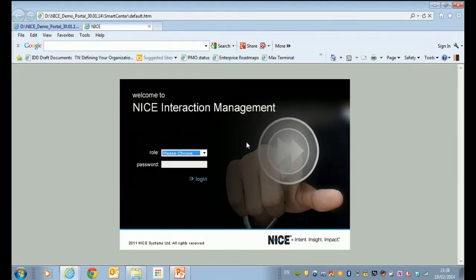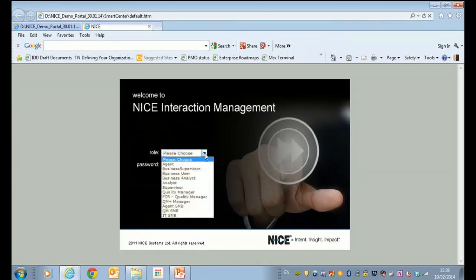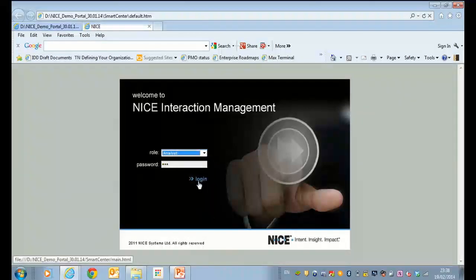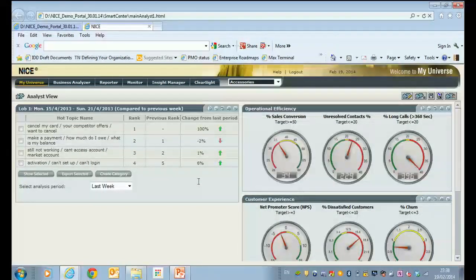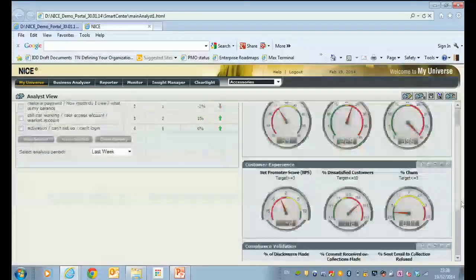So let's start with interaction analytics. I'm logging into the system as an analyst. And I'm getting the following screen. I'm getting several categories here. Operational efficiency, okay? Do I have long calls in the contact center? I have customer experience, which has net promoter scores, churn customers, and we also have compliance validation.